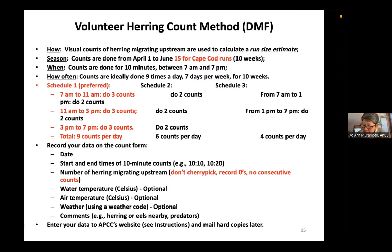Based on experience, I know it works best to ask volunteers to do as much as they can. Even if we say over the course of the season you should obtain, let's say, 150 counts, that hasn't really worked. We would get 120. Or if we asked for a minimum of 120 counts, we might get 100. So we know now that we need to ask for more. And the volunteers will rise to the occasion and do more.